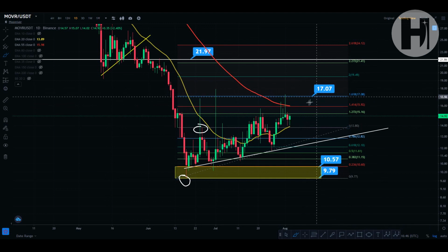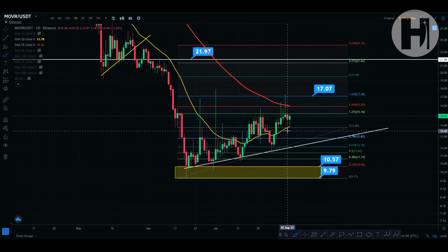So overall, Moonriver is doing pretty good. I would like to buy more below $12. I don't know if I'm going to have the ability to do that, because I don't know if the price is going to go that low. But if it will, then I'm buying more Moonriver for sure.